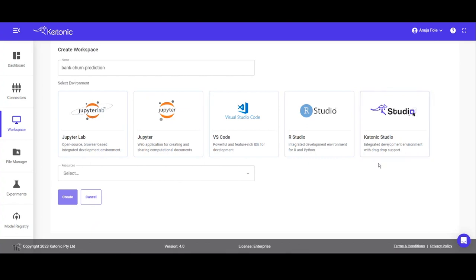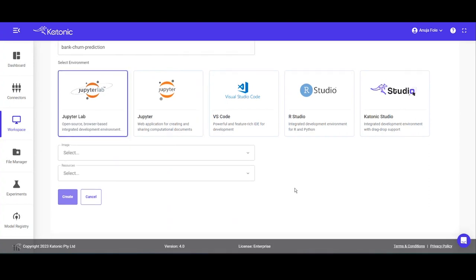We also have one more component called Katonic Studio, which gives you the power to simply drag and drop your existing code, whether it is in Jupyter Notebooks, Python files, or R files. Katonic Studio gives you the capability to create a pipeline out of those files, which is very useful for a low-code to no-code approach. But right now I am going to go with Jupyter Lab because I am familiar with it.